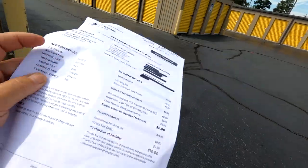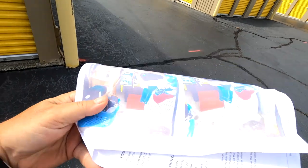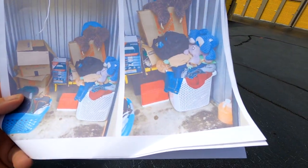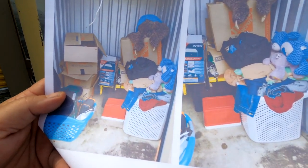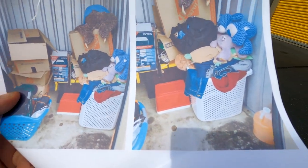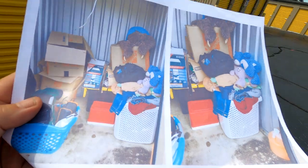I don't know. But we got some pictures. And yeah, there's the pictures of what we got for $10. There were a couple of weird items in there that we saw and thought, okay, maybe we can get our money back out of those couple items. So yeah, that's the pictures. We'll get to the live in just a second.